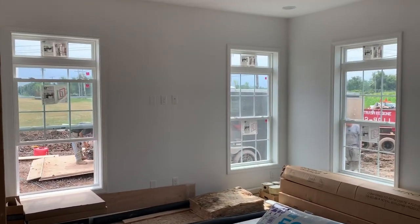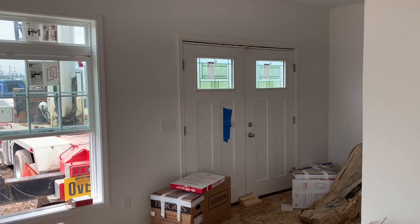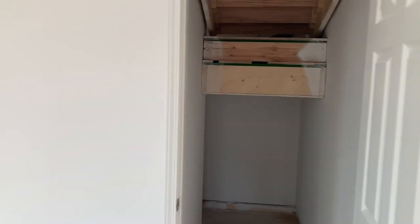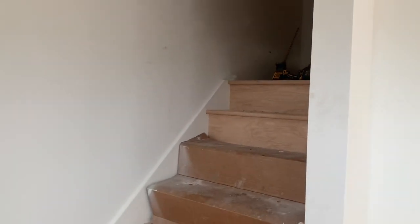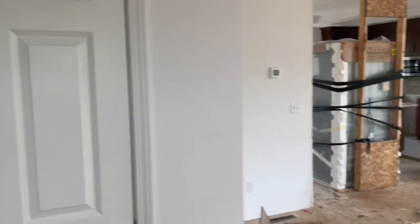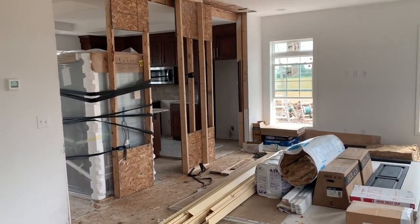And here is the living room. Look at all of these windows, I love it. And there's the front door, double front door. There is the stairs to the basement, we'll go there. And here are the stairs to go upstairs. They will continue to be built. And the closet coming off of the entryway. So nice and open, love it.